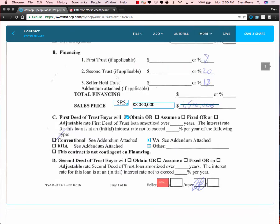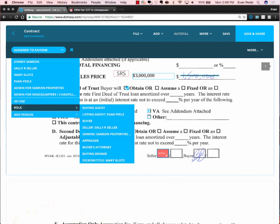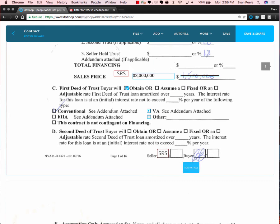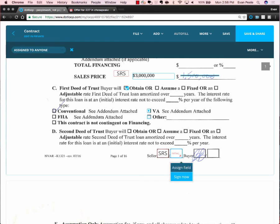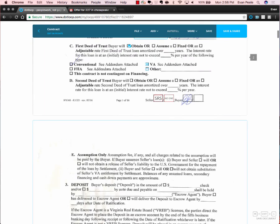So I need to set this up for initials. I've already set up one initial for Sally. Again, we're countering that 1.5 with 3. And any field that we add, we need to assign to that person. So Sally will sign there. Let's act like we have 2 clients, just so I can show you how this feature works. This contract is 16 pages. I have 2 clients. It's about 30 different fields I need to add and assign to each person, right? That'd probably take about 10 minutes to set up. Now with dotloop, we came out with a new feature based on some feedback. We do listen to your feedback, I promise you that. And the feedback was that you should be able to copy and paste these fields.